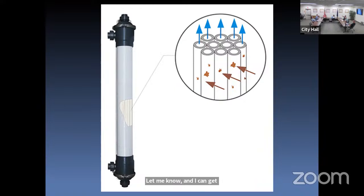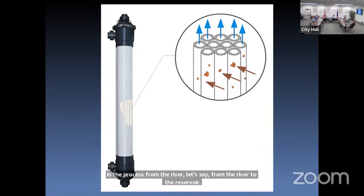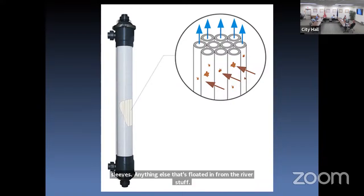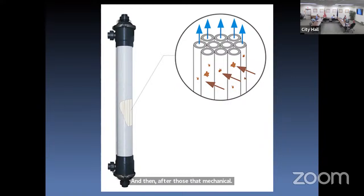So before it goes into these chambers, it's filtered somewhere. Is that a media filter? So in the process from the river to the reservoir, raw water comes from the river. It's pumped to a pipe, and it goes into a wire strainer. That knocks down sticks, leaves, anything else that's floated in from the river, big stuff. And then after that mechanical straining, it goes directly into these membrane modules. It comes in through the bottom, and that's where the bulk of the separation occurs on the microscopic stuff. Then, as we're saying, it's collected in the center, and we sip it off and collect it. And then we finish our treatment: chlorination, some of the other steps, corrosion control. So, did I answer that?